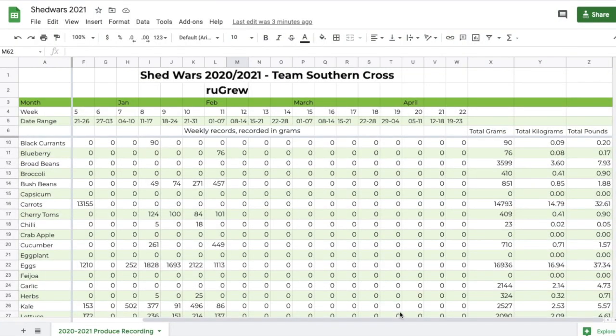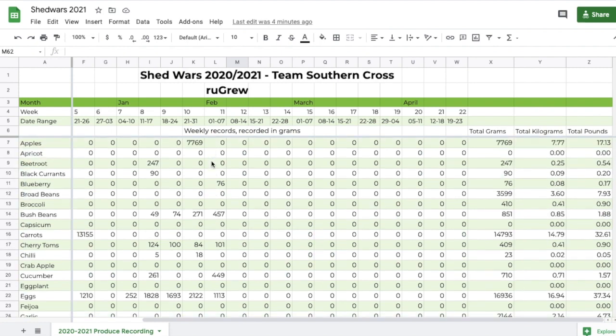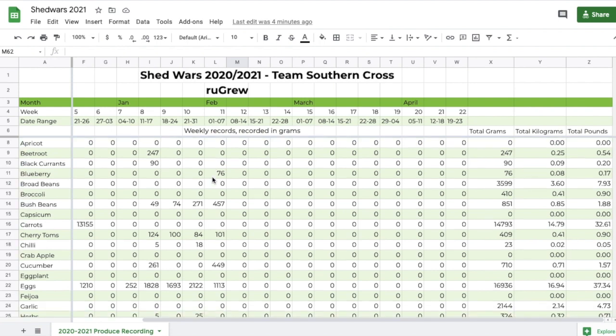If you've seen one of my earlier videos, I showed you this, how I'm recording all my produce. Currently I'm in week 11 of recording and I've actually really loved this. So thank you Shed Wars for getting me to record everything that I've been growing. It's been really interesting, number 1, seeing which weeks, because I've got the dates, I've been starting to pick things, which I know is going to really help me going forward in future years. Also just the interest of global warming, we'll see whether things jump forward or how they go. So that is week 11.